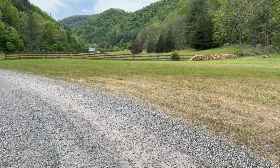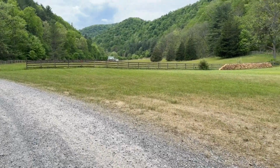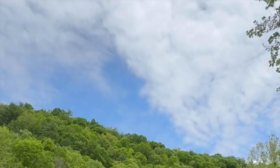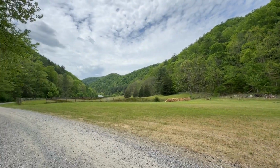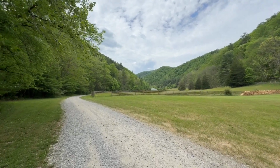Gosh, I wonder what that house is. Gotta be part of it. Hey, a bat. Oh gosh. That's crazy, a bat just flew by during the middle of the day. Wonder why. He's confused. That was a big bat too. I know, I could see the wings.